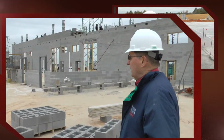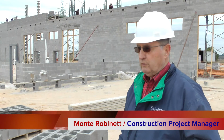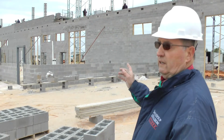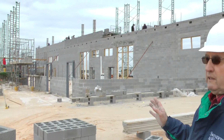Okay, we're in F Wing now. This is where all of your shops are. This is where your oil and gas classes are held, your carpentry, your electrical, your mechanical. All of these various trades are taught here in this wing. This entire building is built with load-bearing masonry. The tall walls you see here are 12-inch masonry walls. They're filled solid with concrete.